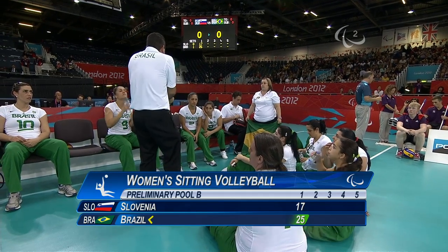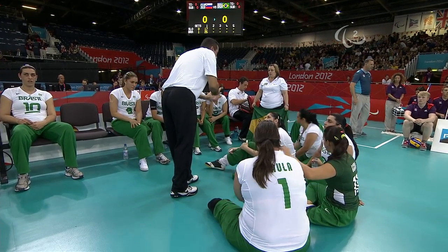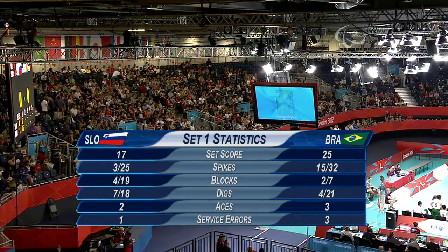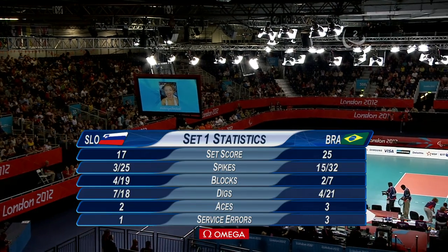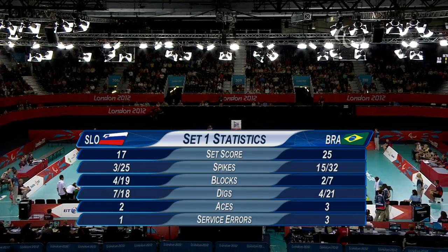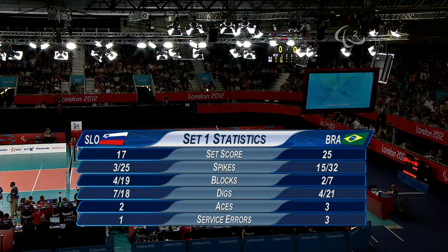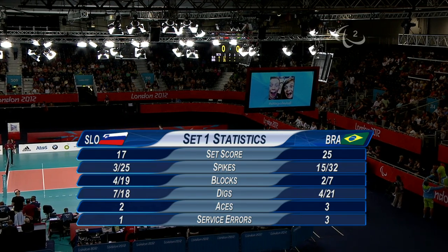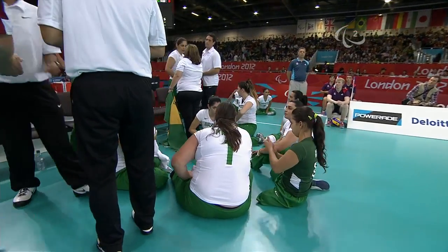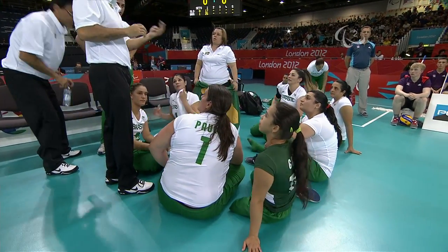Ladies and gentlemen, are we enjoying the sitting volleyball? Who is in the house supporting Slovenia? And who is supporting Brazil? Good here at the XL. There's some really great photos going in as well. We want you to send it in. #CityVolleyball on Twitter. Some fantastic photos there. We can't wait to see the next one that you are going to send in.